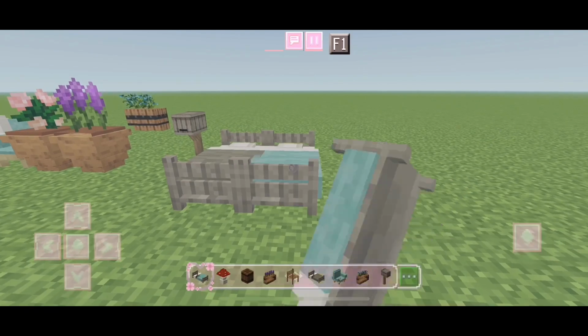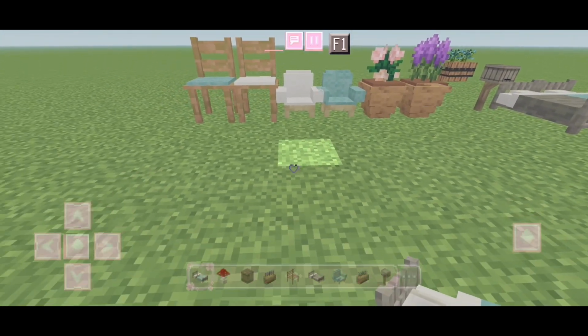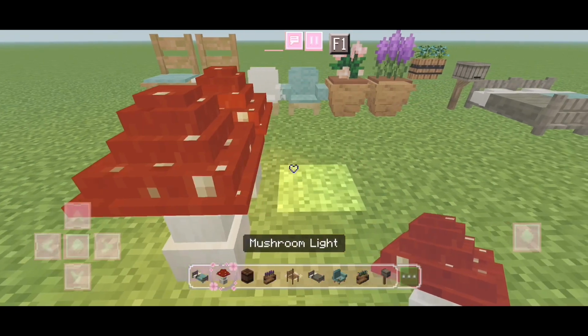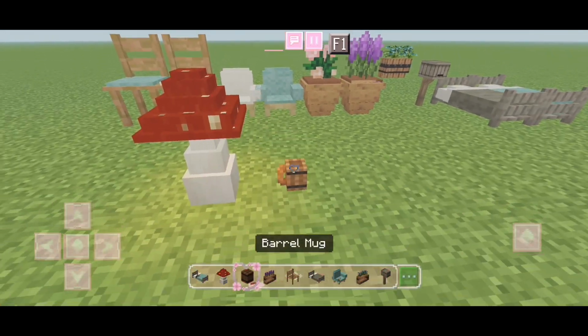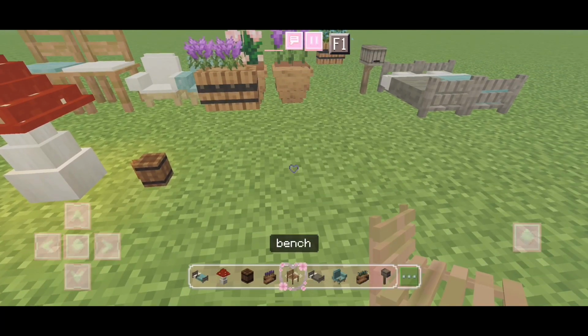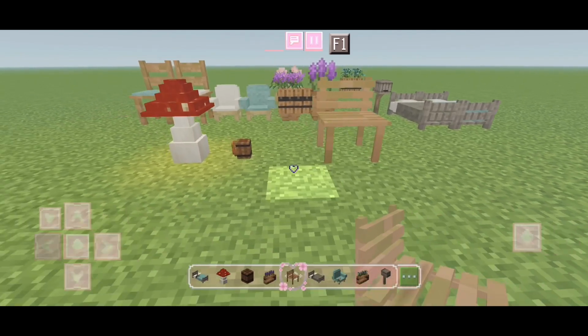I'm in love with any new decoration pack that comes out. You guys know I'm on it, but this one is just so adorable. I had to add it. I would die for it. I would just go up there and live and die for this pack. Absolutely.